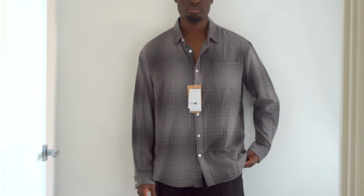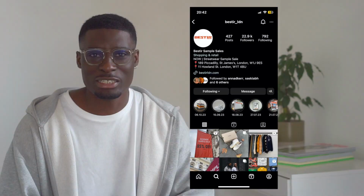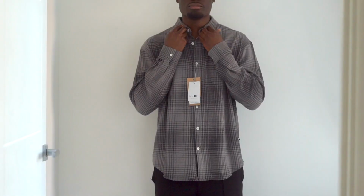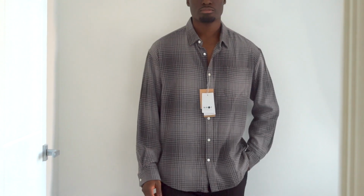So I thought my shirt game was really lacking. It was an area that I really needed to improve in, so I copped a couple of shirts and I've got some to show you. This first one I picked up from the Best Day Collective sample sale, which had up to like 60 to 80% off. The recommended retail price of this shirt was £114 and I grabbed it for £40. I'm wearing a size XL here.